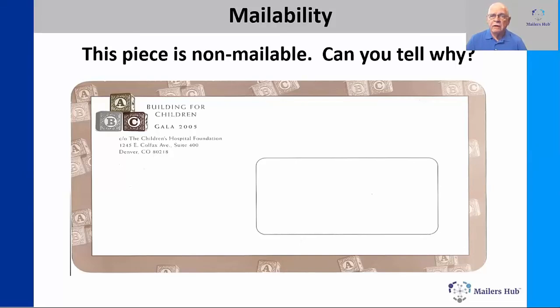And the third one is what we did. We took it back to the bindery. We cut an 1/8 of an inch off each side of the card. And the corners actually became square at that point in time. And the piece became mailable.